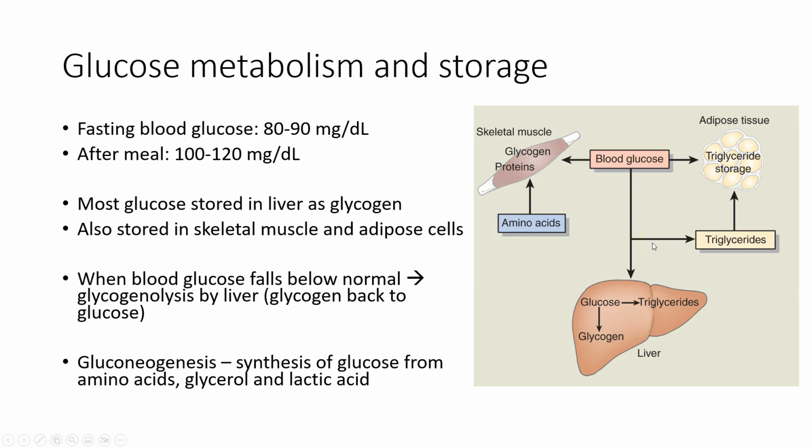When our glucose falls below normal levels, the liver can then break down this glycogen in a process called glycogenolysis. It can also use amino acids to create new glucose, and this is called gluconeogenesis. When more energy is needed, triglycerides can be broken down in a process called lipolysis.